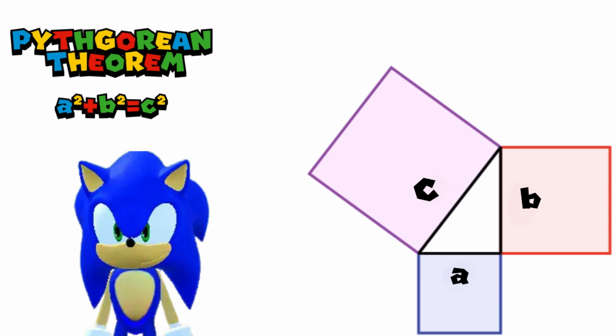When θ is 90 degrees, π/2 radians, then cos θ = 0, and the formula reduces to the usual Pythagorean theorem.